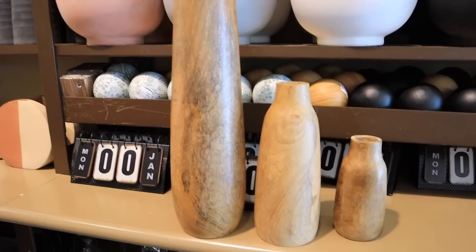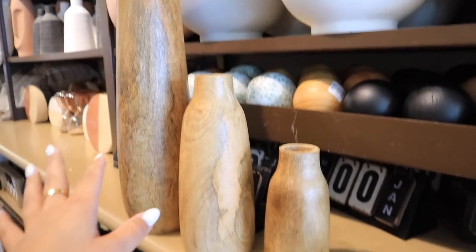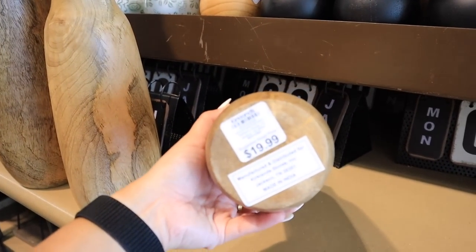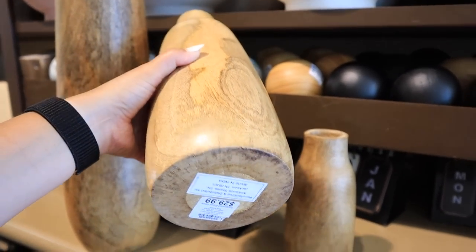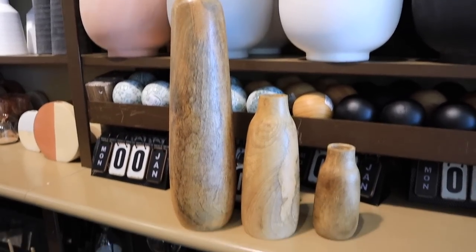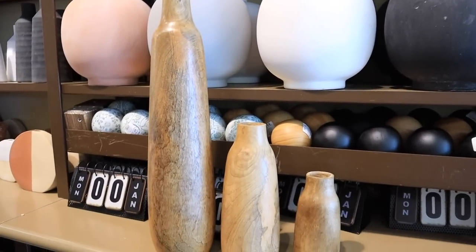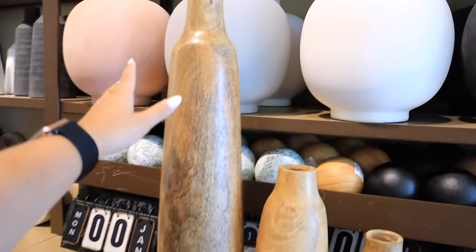Keep in mind as well, this beautiful vase does come in three different sizes. So you could definitely find one for every area of your home. The small one is $19.99, the middle sized one is $30, and then the biggest one right here is $70. Keep in mind these are real solid wood. These are gorgeous, they're gonna last you forever, and they are timeless. I really, really want these.